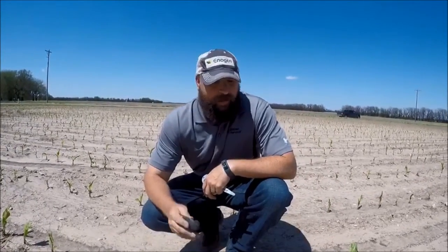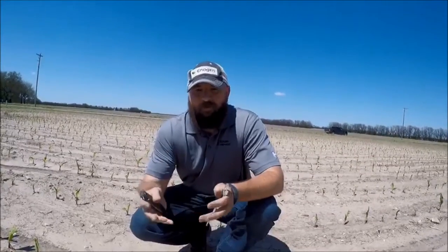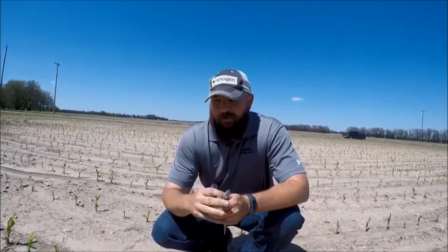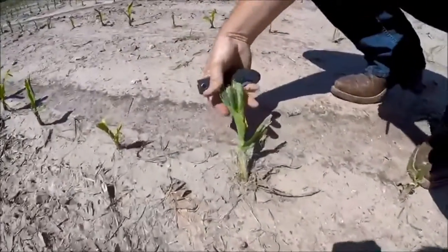We're about 8 days after the hail event here. We had 3 to 4 days of really cool overcast weather following the hail event, and now we've had 3 to 4 days of sunny, nice 70 to 80 degree growing weather. The corn is growing well again, and you can see on these plants we have some new growth.